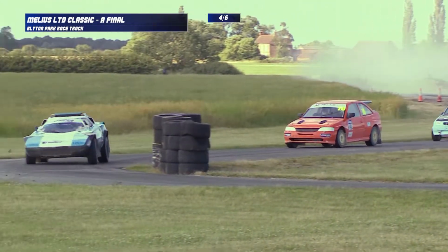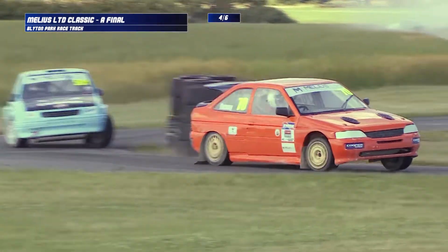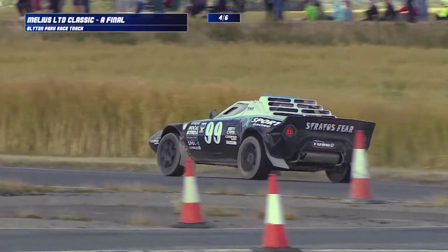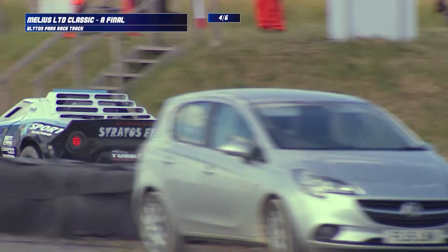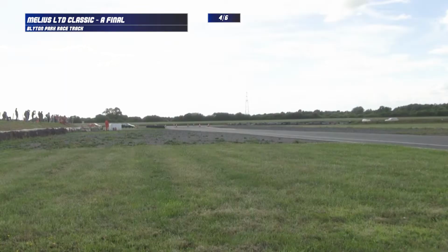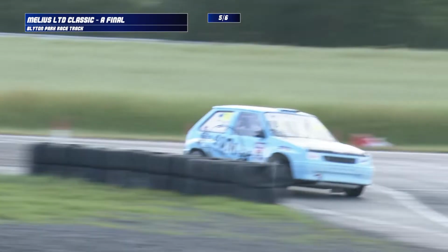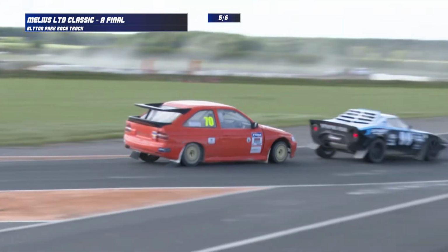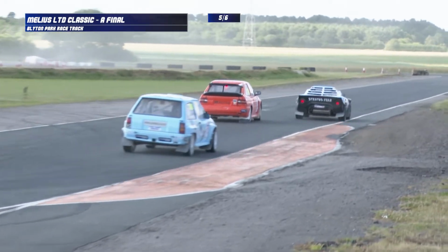We didn't see who scattered them in this race. It could have been Jamie McBain, and we saw him do that in the previous round at Blyton this year as well. Another driver to spin there was Mark Jones, the Welshman in the Toyota MR2. He's not out this weekend. Slightly reduced entry in the Classic division.